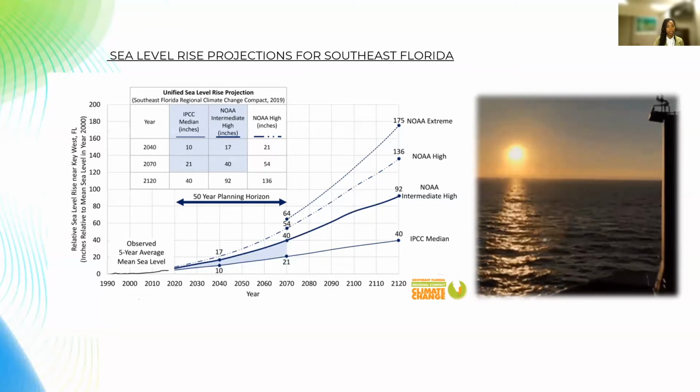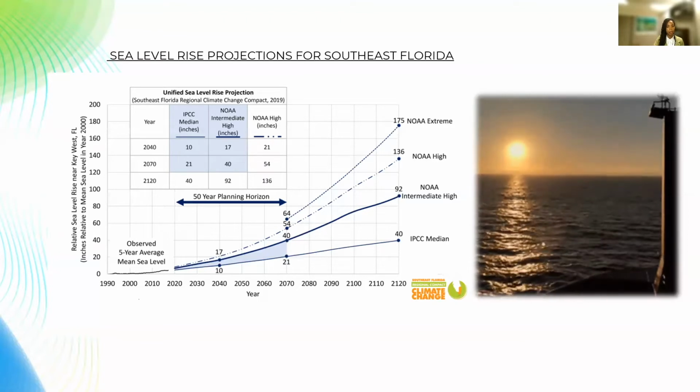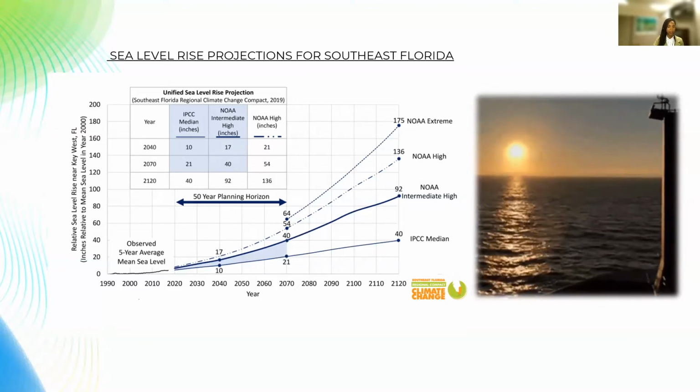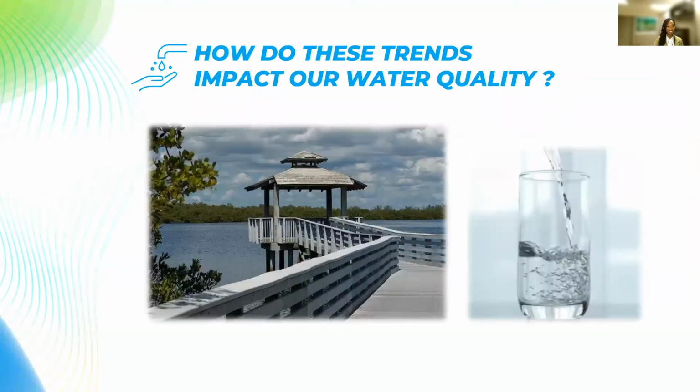Currently, we're experiencing approximately 1 inch every 4¼ years, but according to NOAA Intermediate High Curve, between 2040 and 2070, the rate of rise will accelerate to roughly 0.8 inches per year. So let's explore how these local trends relate to our water quality in Broward County.